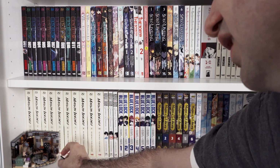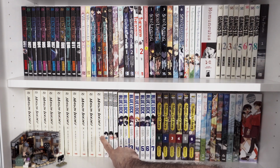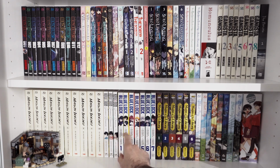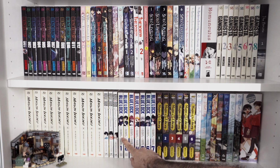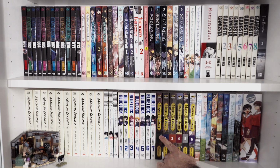But with that said, here's Mizunokoku. Here's volume 1 through 10. Kowloon Generic Romance, first volume okay, but the series has continued to improve. Blue Lock, this is one of my favorite sports series that's currently out. Kind of like a battle royale, but with soccer. So good.